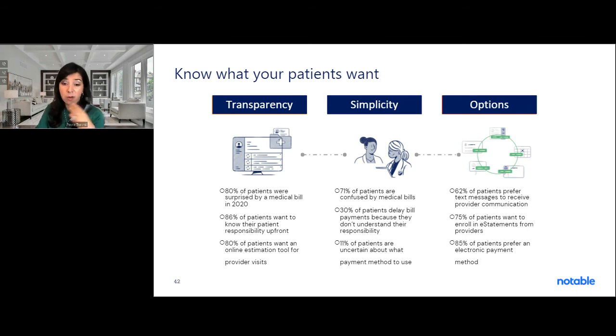When we're talking about transparency, yes, the No Surprises Act is pushing this forward for all of us. And from a patient's perspective, I love this initiative. I want to know upfront what my responsibility is going to be. But I also want it to be simple and easy to understand. According to a 2020 InstaMed report, 71% of patients were confused by their medical bills, and 30% of these patients delayed payments because they didn't understand their responsibility. So any process that you implement needs to make it easy for patients to pay you.